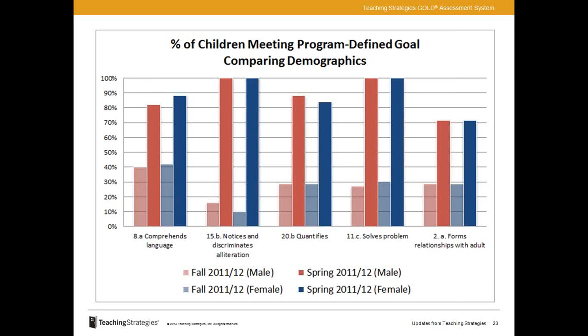Yeah, so we got a couple of questions. One is, so program goals can be set for every age? Yes. Okay. And then if we pick a level 5, would it also include children in levels 6, 7, and 8? Yes. Yes, the meeting would be defined. We would merge that into being considered meeting. Into meeting. Okay. All right.